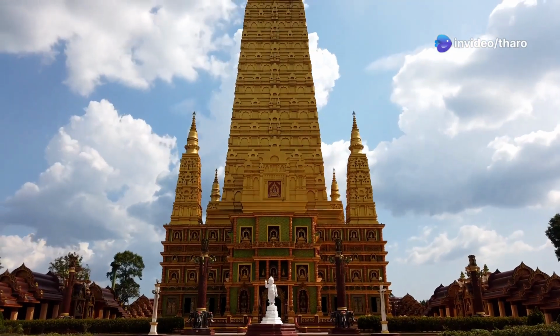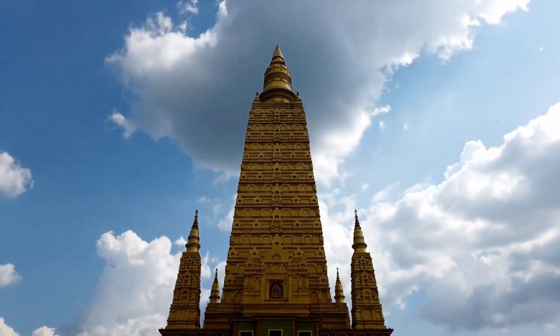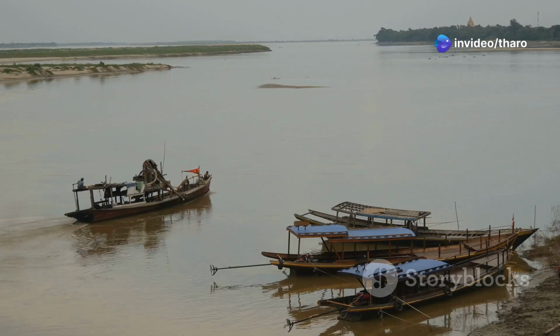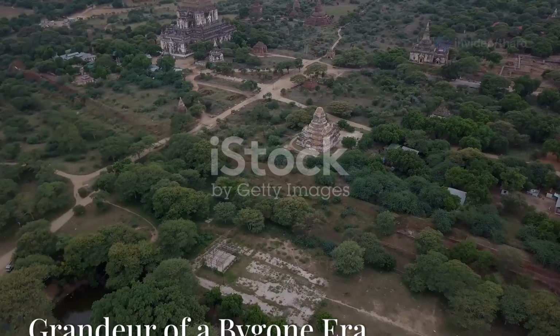The name Bupaya means gourd pagoda because it's named after the shape of a gourd that used to mark the spot. As you walk around the pagoda, enjoy the peaceful atmosphere and the amazing views of the river. You might even see some traditional Burmese boats on the water, making the scene even more beautiful.